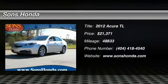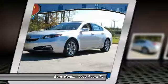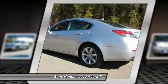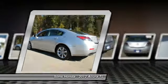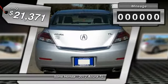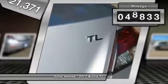2012 TL. The Acura TL is a strong choice for people looking for a mid-size luxury vehicle. Offering a typically spacious Acura interior, this car is loaded with high-tech features and receives top scores in crash tests and is priced below $25,000. This vehicle has less than 50,000 miles.